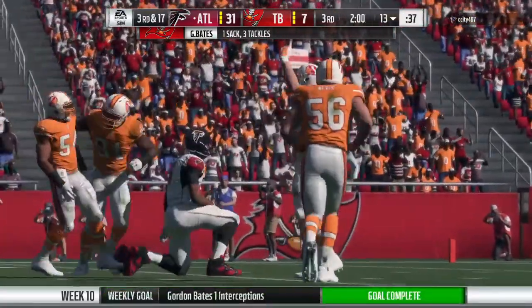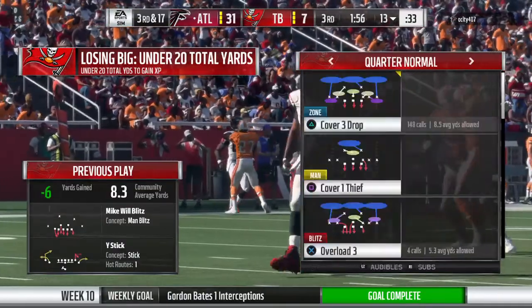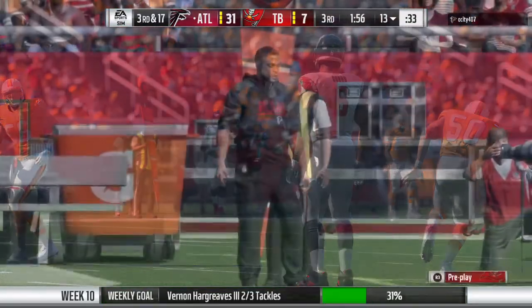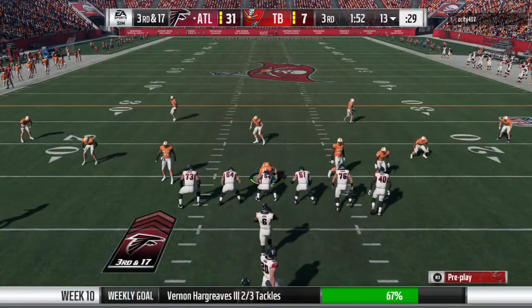The amount of sacks that they've absorbed in this game is absolutely extraordinary. Let's just face it. This offensive line, flat out, cannot handle this pass rush. It's been demonstrated time and time again. And the O-line will have to do a better job protecting here on 3rd down after that sack.